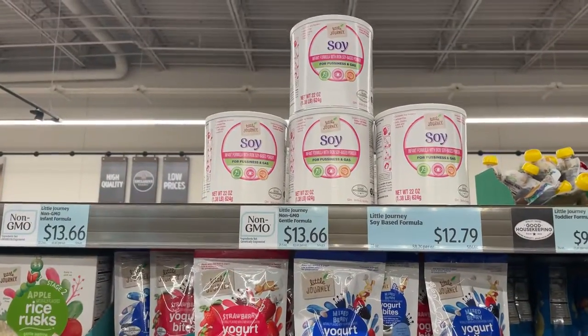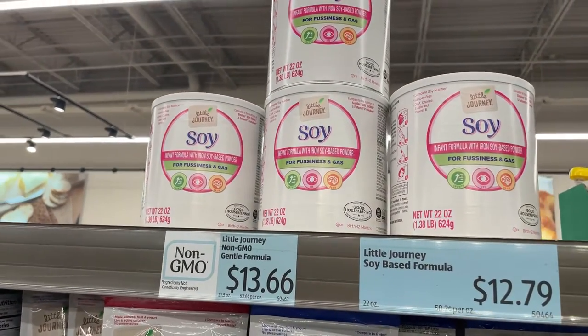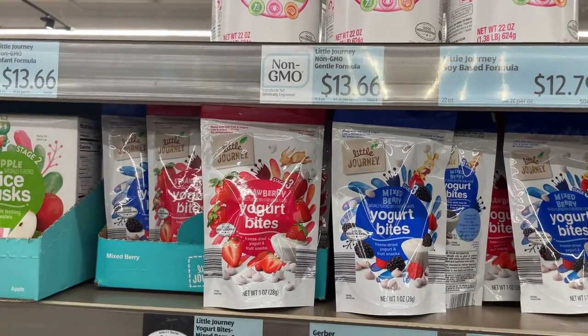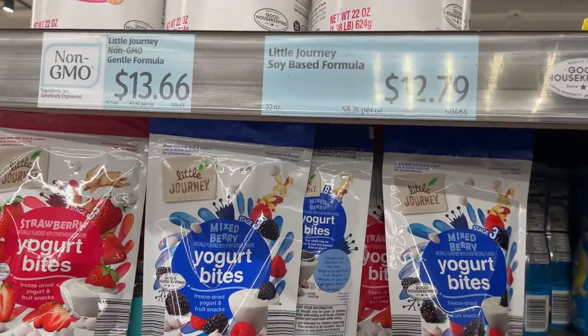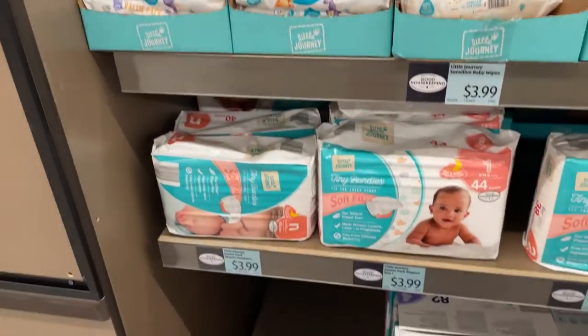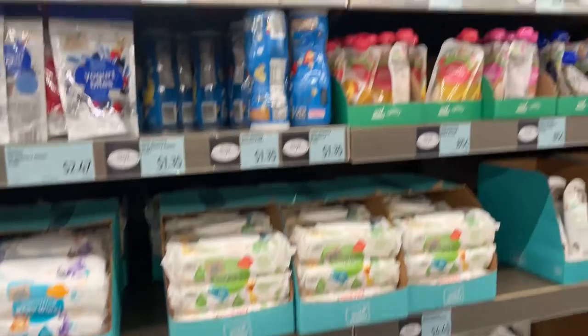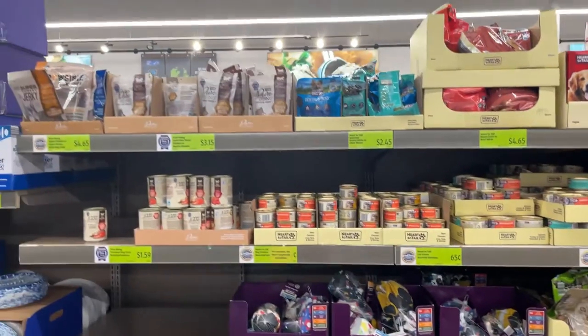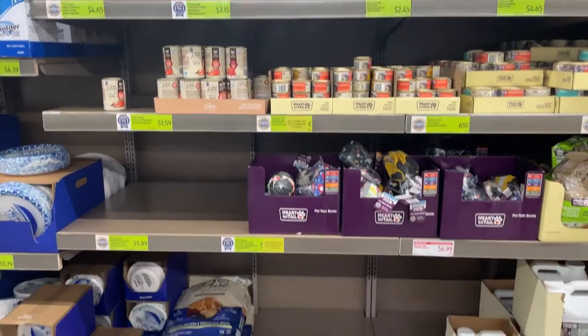Okay, so they have this soy formula for fussy and gassy babies. $12.79. Little Journey, okay. Wipes and diapers and things like that, and snacks for the baby. Baby lotion and shampoo. This is the pet area.